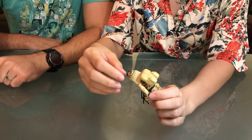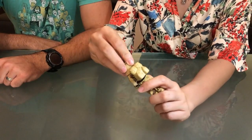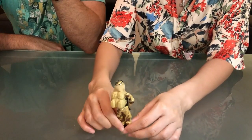That's cool. What's cool? Show the camera, love. It's got fabric. I thought this was gonna be just a straight up piece of plastic. Yeah, it's mixed media, some soft goods. Texture. It's great. Oh, is that very fashionable? I'll say. So he's obviously a desert savannah person.